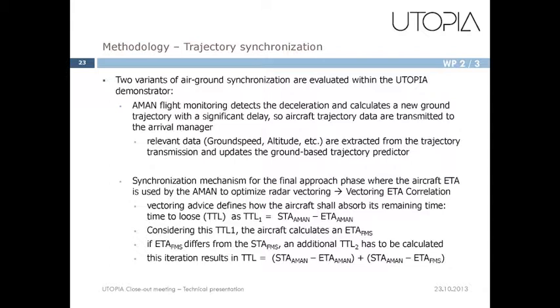The aim in flight monitoring detects deceleration, calculates a new ground trajectory with a significant delay, so the trajectory data are transmitted to the arrival managers. So it means, based on the uncertainty, we have variations in the arrival time or in the RTA. This initiates new update cycles between ground and air, and it leads to adapting the trajectory, and in turn, it leads to decreased efficiency and increased fuel burn.